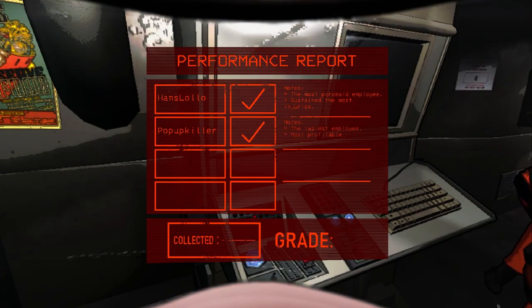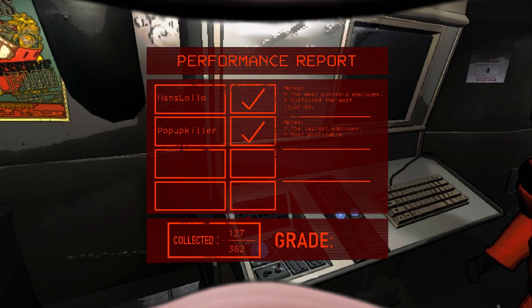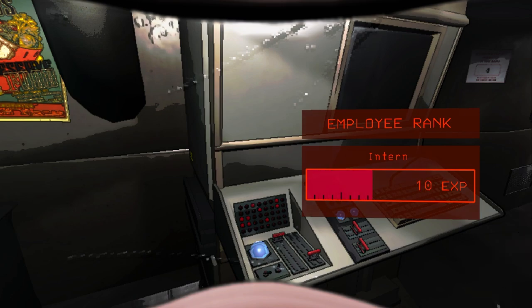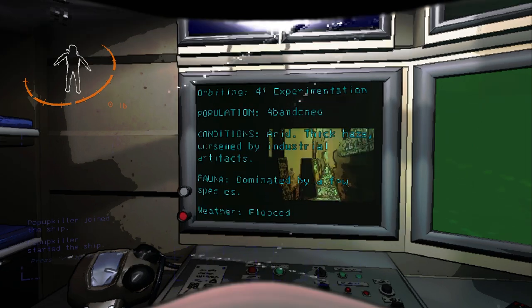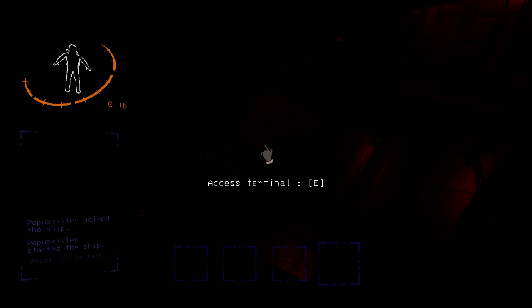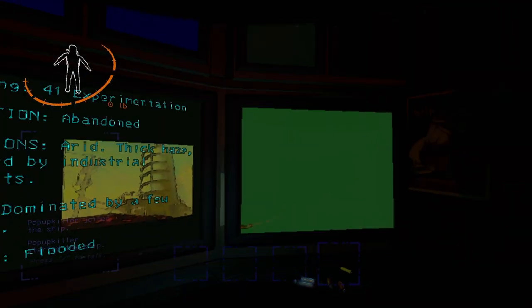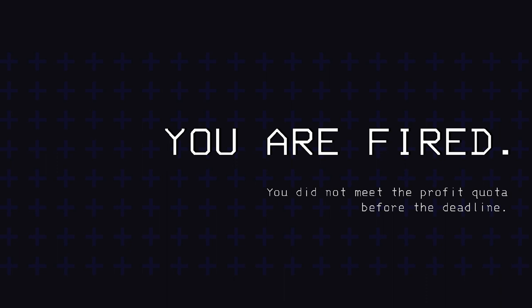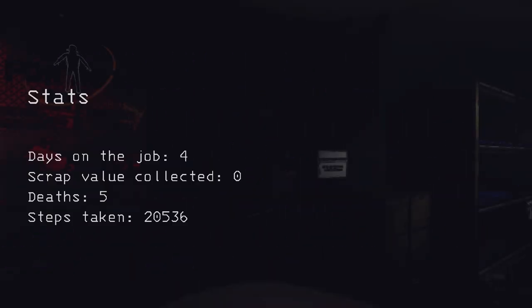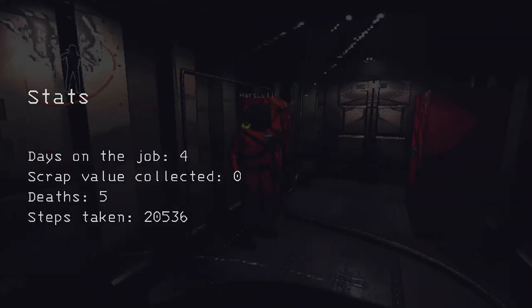Hey! Laziest employee! Most profitable! Woohoo! Ooh, I actually got experience. I cannot access the terminal. Once you have not met the profit quota, your performance has been deemed below standard. Welcome to our disciplinary process. Disciplinary. Ah! So much for that. Welcome back. We got fired.